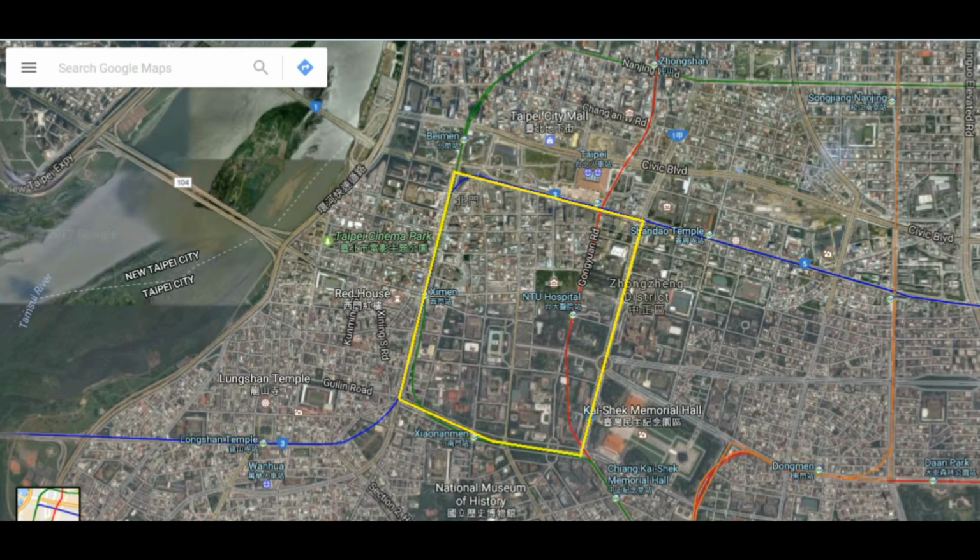Okay, first, let's take a look at a Google map of current-day Taipei City. I've drawn the city walls, or where they would have stood, in yellow. The north wall would have run along Zhongshan West Road. The east wall would have run along Zhongshan South Road. The south wall would have run along Aiguo West Road. And the west wall would be Zhonghua Road. Note, Chiang Kai-shek Memorial Hall is outside what would have been the original walled city of Taipei.